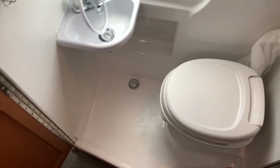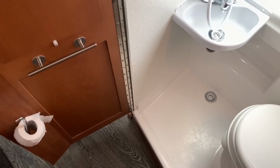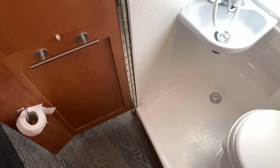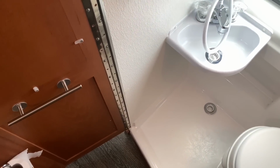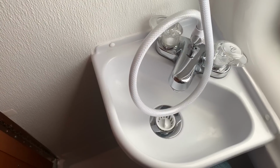I've only had a couple of these Roadtrek Rangers. I've had a couple people ask how roomy it is here to sit on the commode. So I'm actually going to pause again. I am 6'3", 230. I'm going to sit on that toilet, close the doors, and show you what kind of room you have. Okay, and currently I'm sitting on the commode.